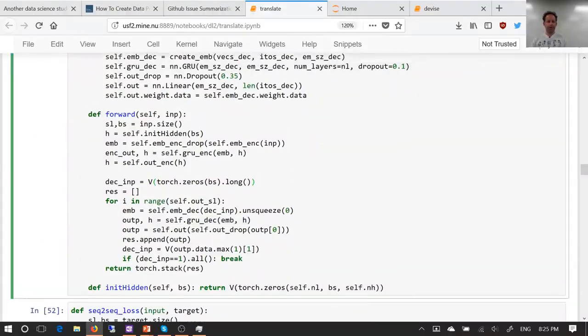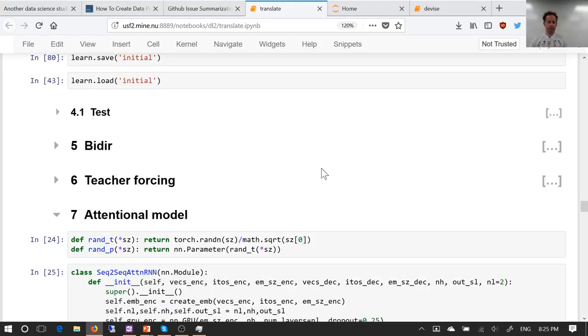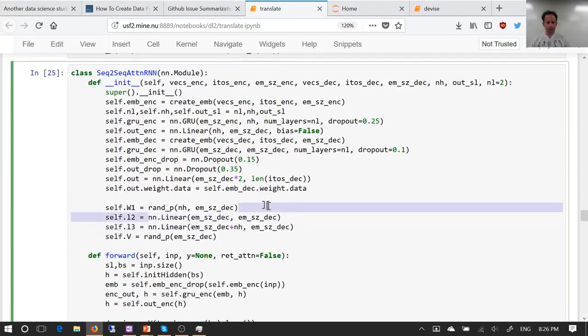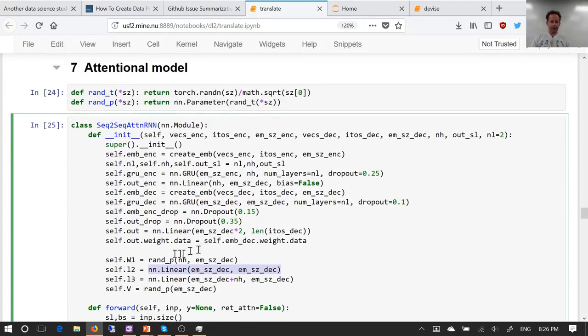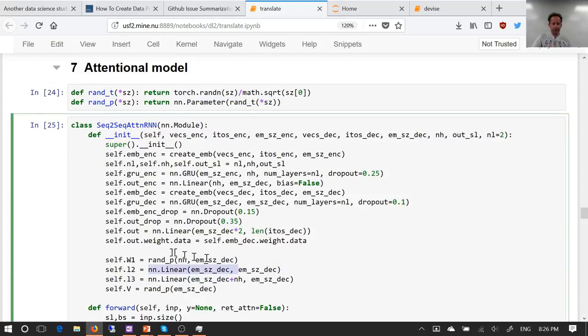The minimal possible neural net is something that contains two layers and one nonlinear activation function. So here is one linear layer. And in fact, instead of a linear layer, we can even just grab a random matrix if we don't care about bias. So here's a random matrix. It's just a random tensor wrapped up in a parameter. A parameter, remember, is just a PyTorch variable, identical to a variable, but it just tells PyTorch, I want you to learn the weights for this, please. So here we've got a linear layer. Here we've got a random matrix.